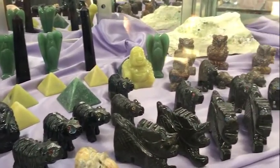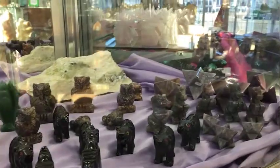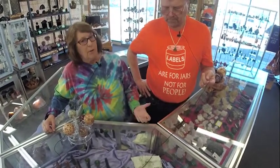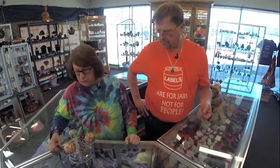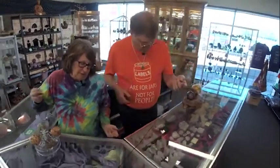And these are really great pieces. You know, if this is your spirit animal, it's great to put a piece like that on your altar, in your sacred space, maybe on your nightstand, however it works for you. But they're all different natural stone carvings, so they're really kind of fun. And I really like animals, so I feel like that's a fun case.